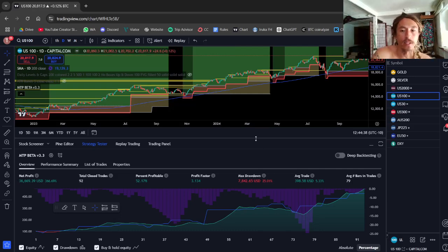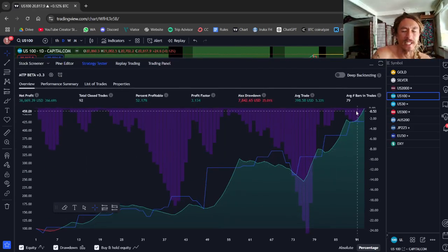Now, if we look at the chart down below, our equity is green and blue is US 100 or Nasdaq. I just have a CFD chart up and it only goes back like 5 years or something like that. But we can see a 366% return. Oh, it goes back a little ways. 366% return for a 25% drawdown.